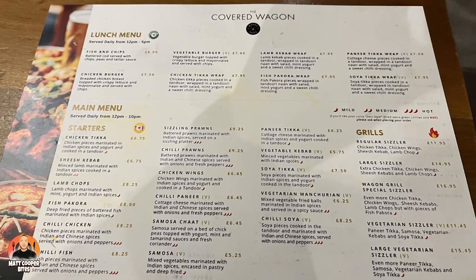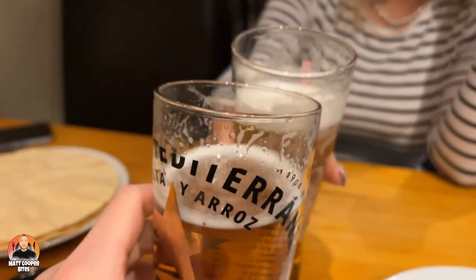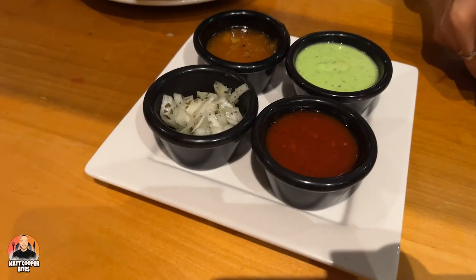But we've gone with the Wagon Grill Special Sizzle, which is £16.95: chicken tikka, wings, shish kebab, lamb chop and fish pakora, and masala chips, which is £2.95. Great beer selection. I've gone for an Australia, Laura's gone for a Peroni and a tap water. But yeah, absolutely starving. I cannot wait for this.